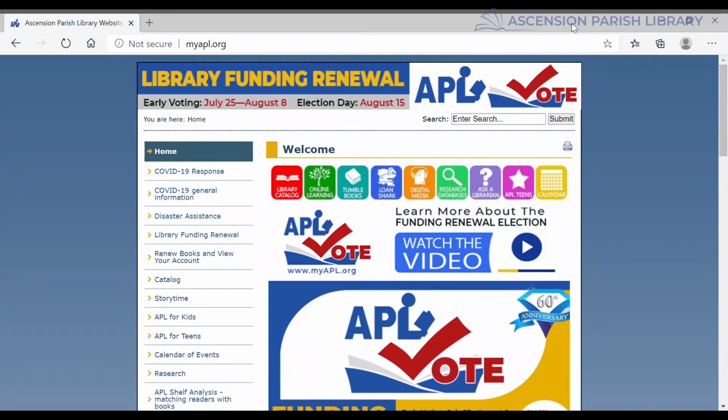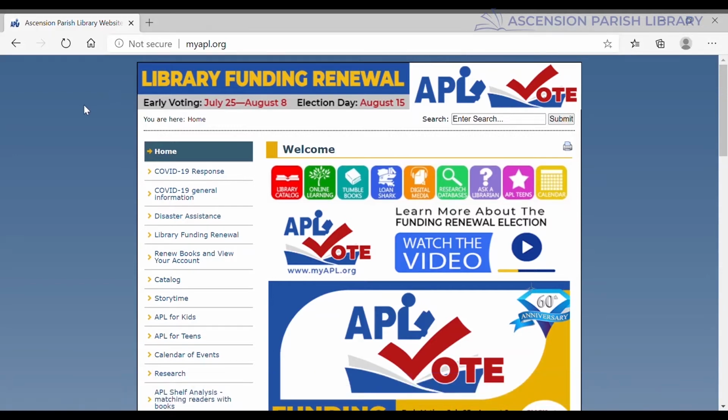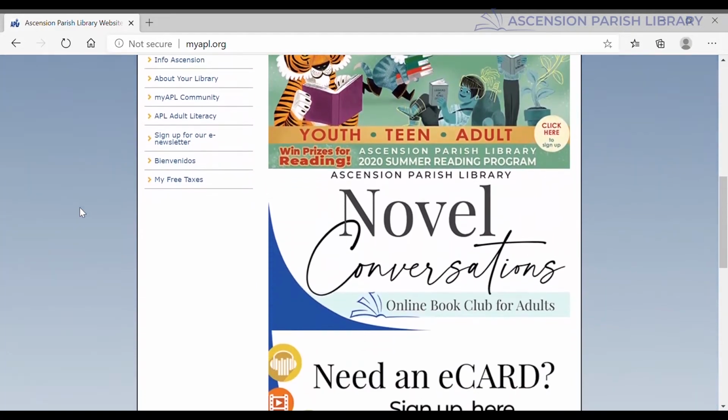Let's start exploring some resources. We will not be covering all of the databases and resources the library has on its website, but we will be focusing on Scholastic and WorldBook and WordPress resources. In order to get to those resources, you have to go to www.myapl.org, and at some point you will have to type in your library card number. Some of these resources are easily accessible on our home page.